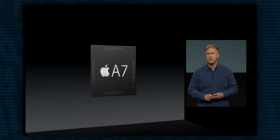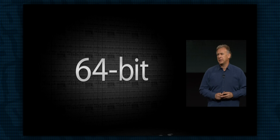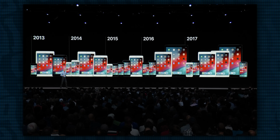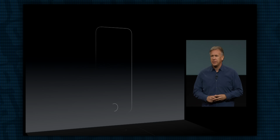The A7 chipset powering the 5S was also the first 64-bit processor in a smartphone, allowing the 5S to end up getting updates from iOS 7 all the way through iOS 12, a level of longevity that was unheard of for any mobile device of this era. But Apple wasn't done cooking.